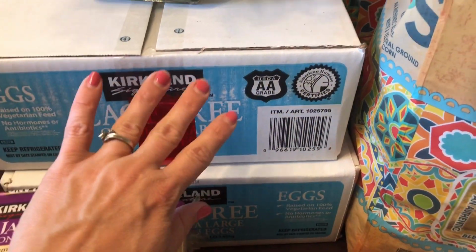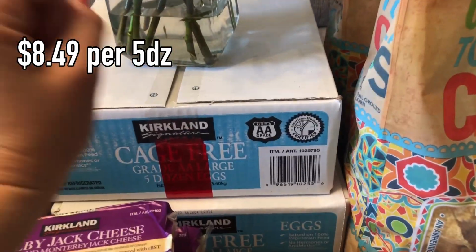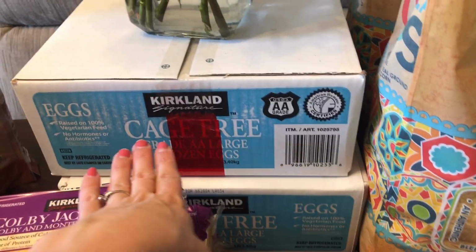Then back here, I have 2 of the 5 dozen eggs. So 10 dozen eggs will get us about halfway through the month. I will go back for another 10 dozen eggs. We definitely fly through the eggs.